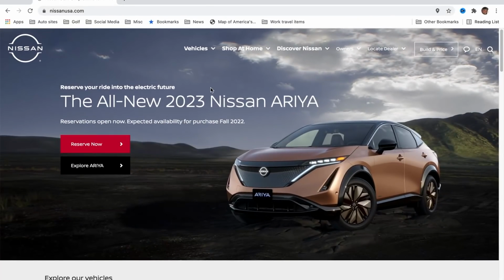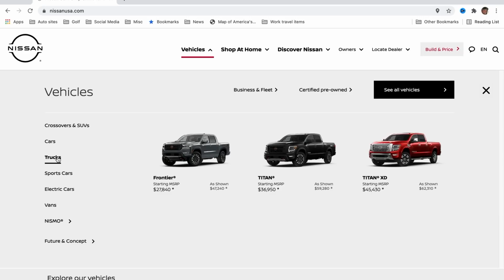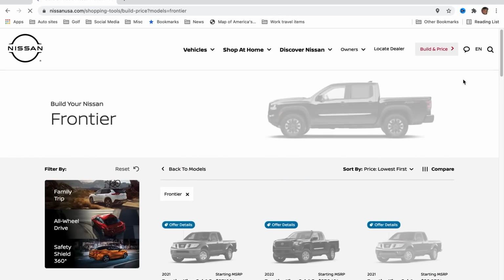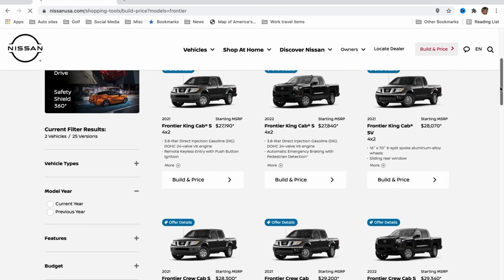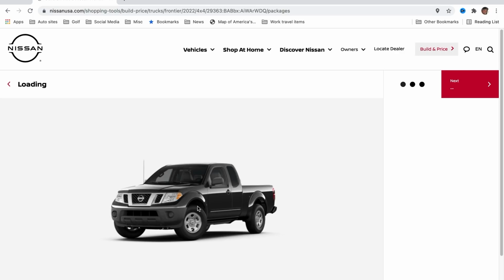Number 4, I want to go inside the computer and I'll show you this number 4. It has to do with pricing. I really appreciate what Nissan's doing here. If you go to Nissan USA, you go to trucks, you can see starting price is pretty low, $27,840. That's kind of what you see throughout the industry. But what I like that they've done is when you go to build and price, and you want to build your own, I'm going to say I'm going to build a 22 model. I resume my build.